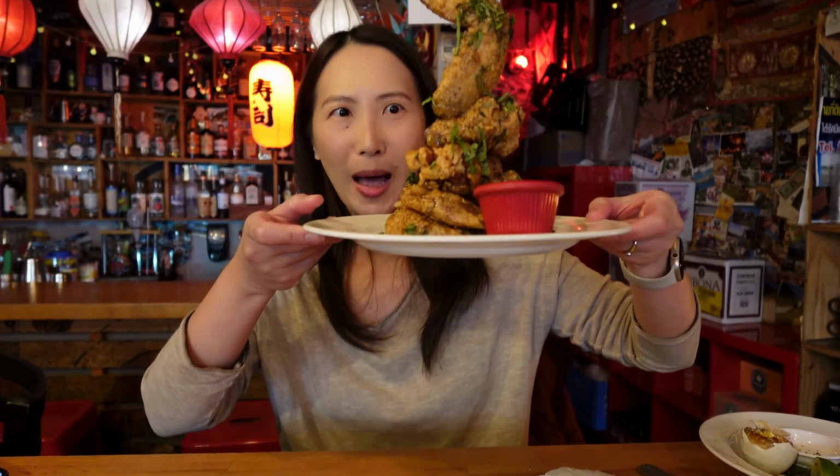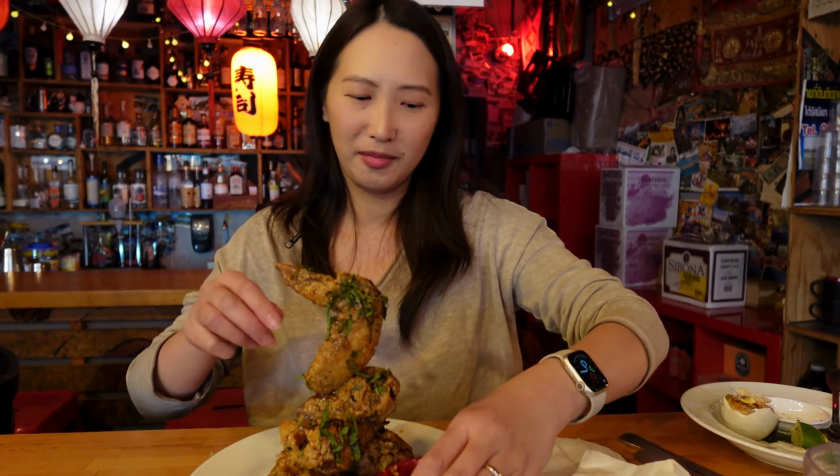This is the Chengdu spicy jumbo chicken wings. Look at this mountain of chicken wings. I'm so excited. I'm going to start with the first one. So they put it on the stick.